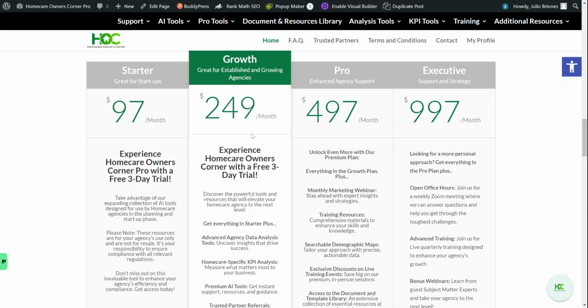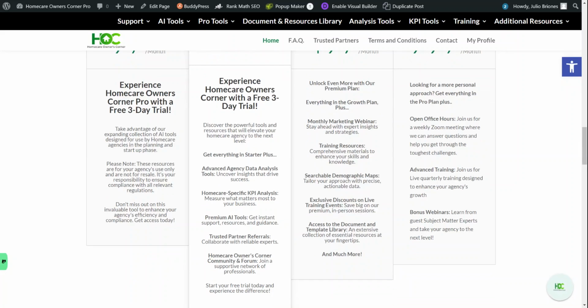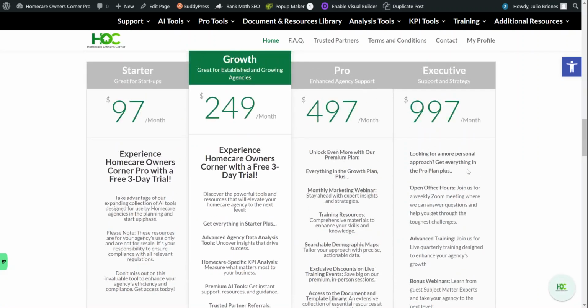Then we're moving on to our growth package where you're going to get access to a lot more stuff. This is where you start getting access to some of the more premium AI tools. You'll have access to the trusted partner section, our vetted partners, and you'll be able to join our internal forum and community. This is good for people that are looking to move on ahead, maybe advance their agency a little bit more and get some additional tools to help them out.